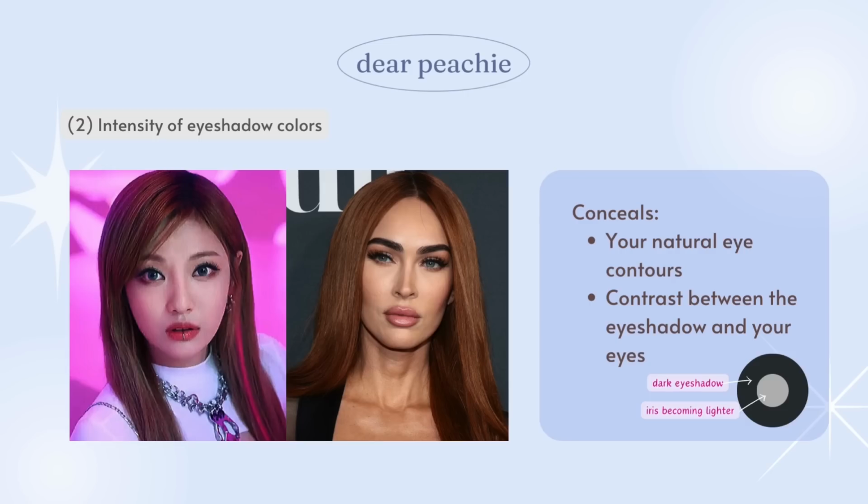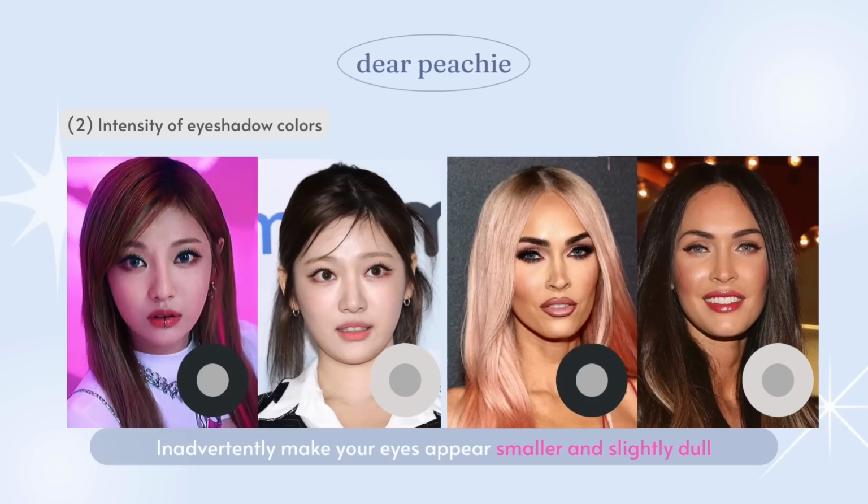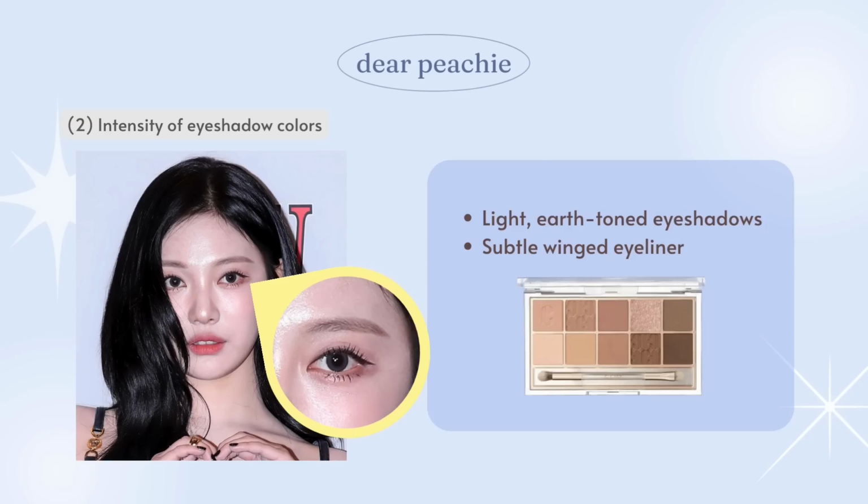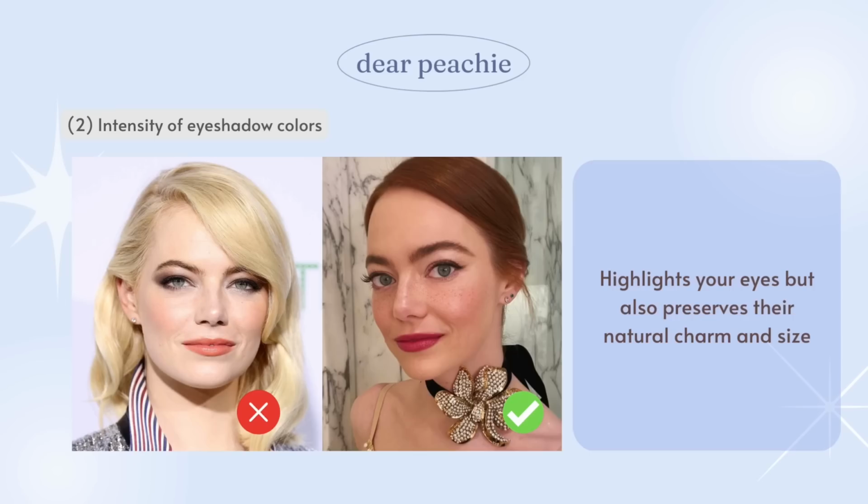Opting for heavy eyeshadow not only conceals your natural eye contours, but with the stark contrast between the eyeshadow and your eyes, it can inadvertently make your eyes appear smaller and slightly dull. To maintain a visually appealing balance, simplicity is key. Consider using light, earth-toned eyeshadows and incorporating a subtle winged eyeliner for that touch of sophistication. This approach not only highlights your eyes, but also preserves their natural charm and size.